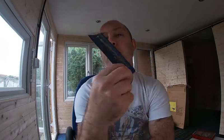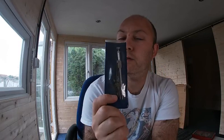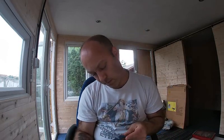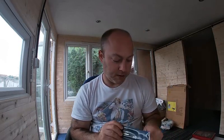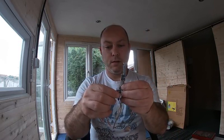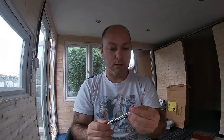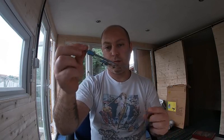This is quite an interesting bit. I know it's for like geometry and things like that. Can someone let me know what this is called? It's made by Foreign. Can't think off the top of my head, but it is in pretty good condition. It does everything it needs to. So yeah, pretty sharp.